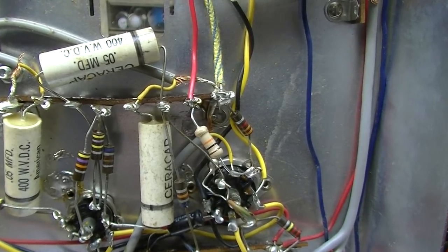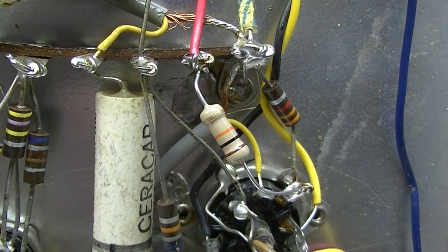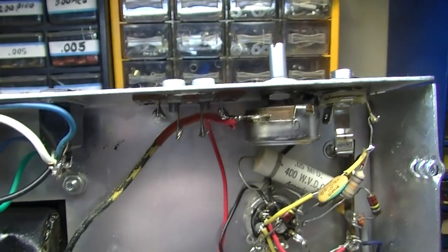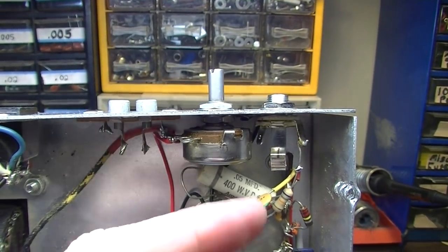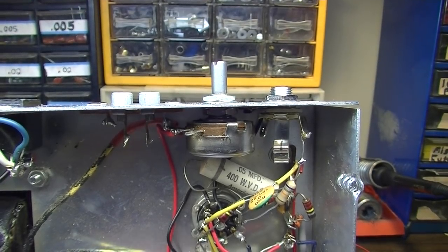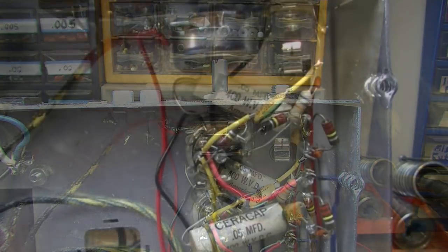1 a.m. Alright, so our negative feedback / presence control is installed, and there is the resistor. And follow the red wire up, and there is the pot for it, the 50k pot. And I've just basically taken out the second input, since we weren't going to use it anyway. And yeah, this should serve us well.